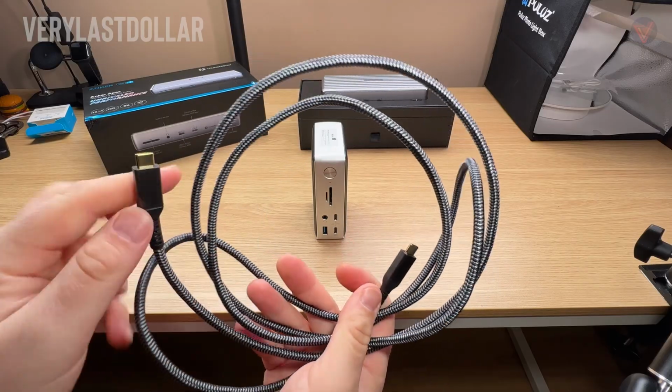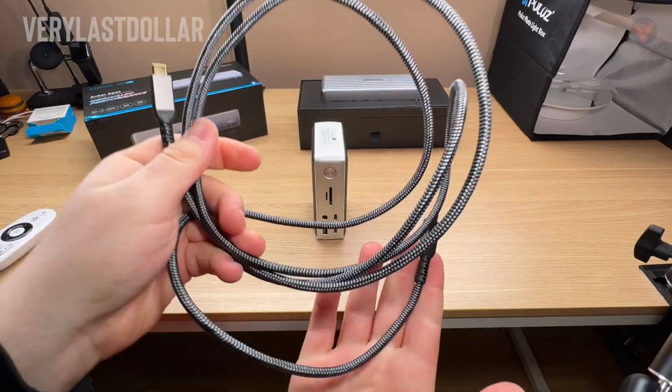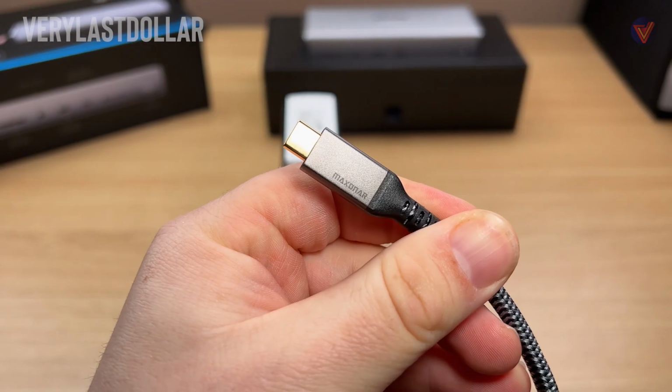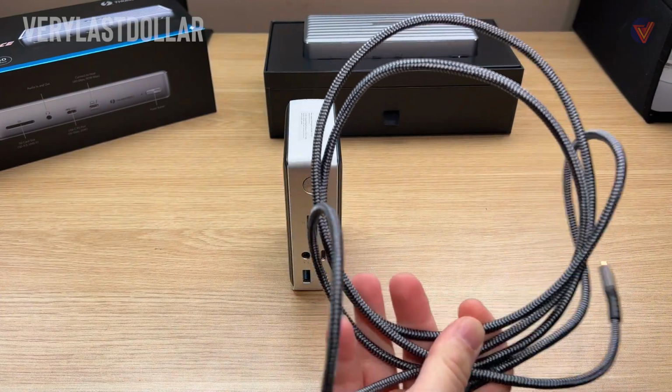When I picked up this dock, it didn't come with a Thunderbolt cable. You can use USB-C, but it's very limiting. I picked up my own off Amazon for about $30. I like having longer cables just for that extra reach.